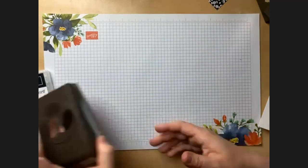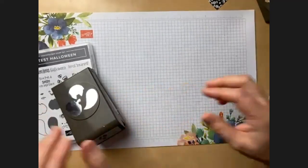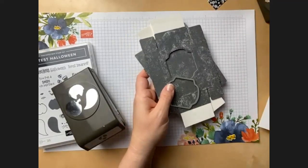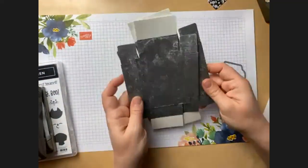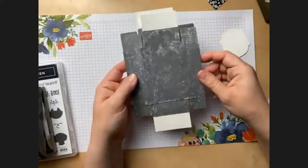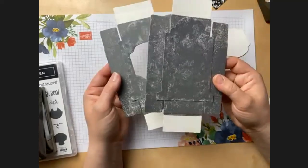Today, we are going to use the cutest Halloween. And I wanted to show you the tombstone box today. And so they come flat, and there's two pieces. There is one that is smaller than the other. Can you see that? It's just barely smaller. And so you need a bottom and a top.